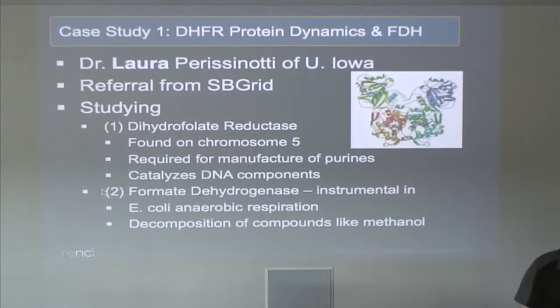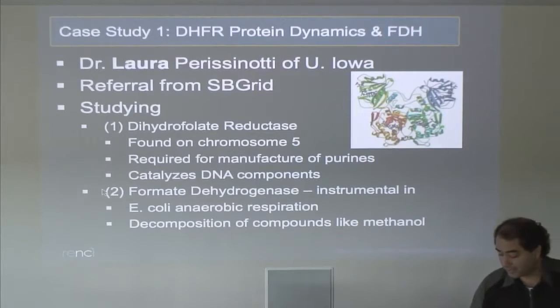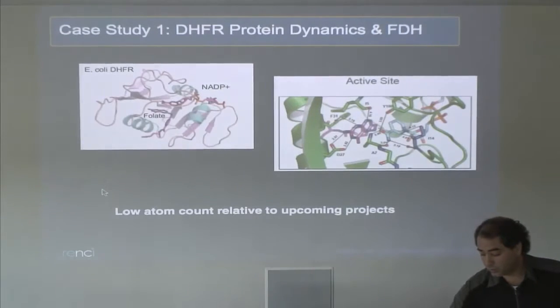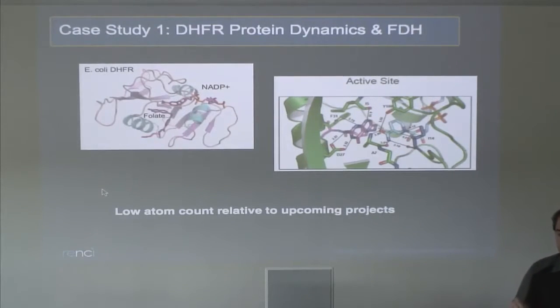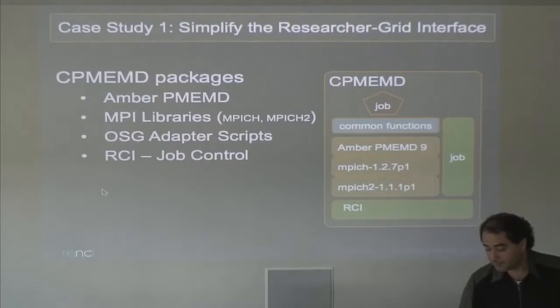And our first researcher, Laura Parasinati, was using PMEMD to look at a couple of things. This attractive molecule here that I won't speak to in great detail, and how it jiggles and wiggles. And much of the work that she's doing is pretty fine-grained. She's looking at a relatively small set of atoms, which is probably the primary driver to the complexity of a molecular dynamics simulation, number of atoms and period of the simulation, number of nanoseconds that you're doing. And that'll become relevant as we look at some of the future challenges.